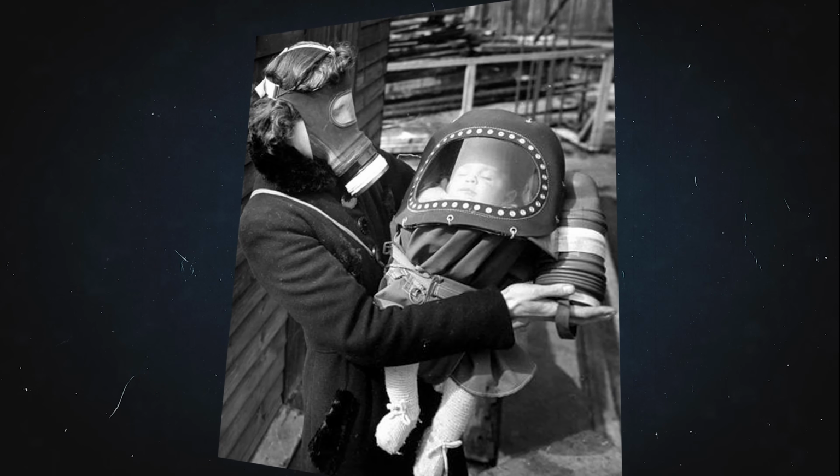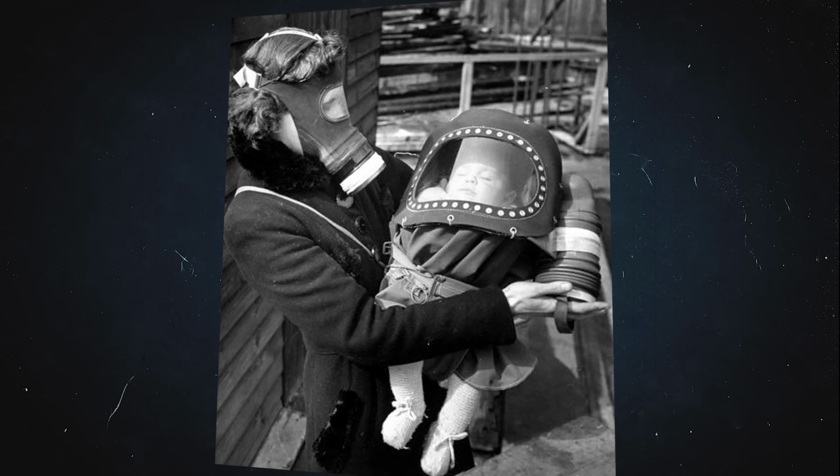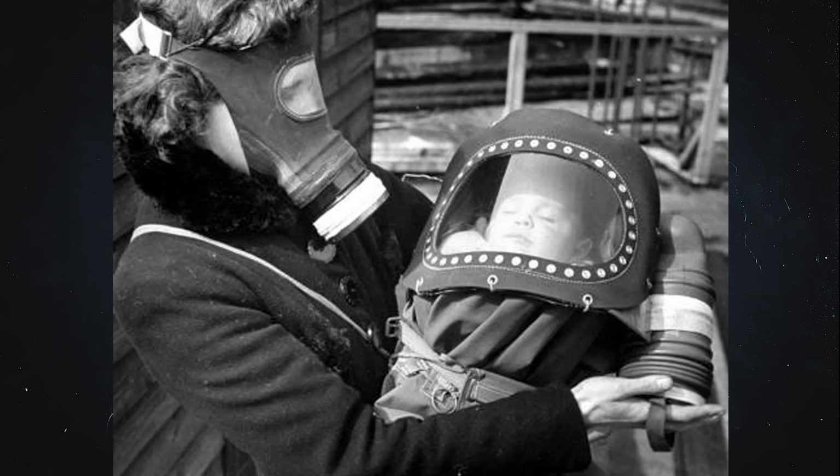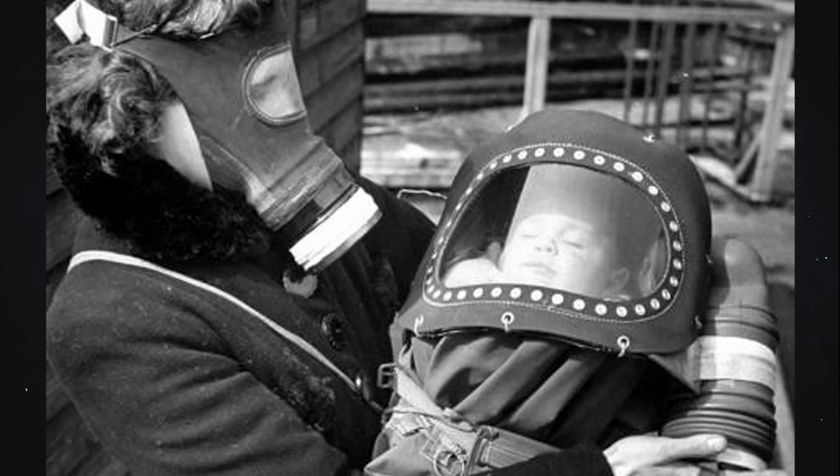Special cribs for baby gas masks are shown in England in 1942. During World War II, these devices were developed to protect infants in case of chemical attacks.